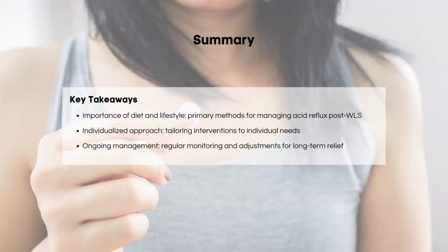They will help you. So key takeaways from today: importance of diet and lifestyle. These are the primary methods for managing acid reflux post weight loss surgery. No one should ever be dependent on medication alone. This is a very individualized approach. Tailoring interventions to your individual needs is necessary. So this is why you will go to your provider. You will talk about your symptoms, list everything down. What are you currently taking? What have you taken in the past that didn't work? Have these conversations with your surgeon or doctor. And then ongoing management: you want to have regular monitoring and adjustments for long-term relief.